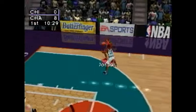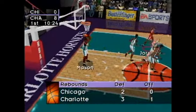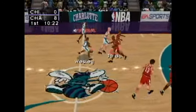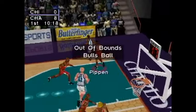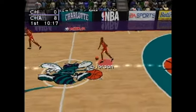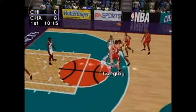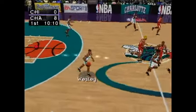Into center court to number 23. Fires it. He comes up empty. Wesley receives the pass. Passes to number 5. Out of bounds. Bulls ball. Inbound pass to number 23. To Longley. To number 23. The Hornets take it away.